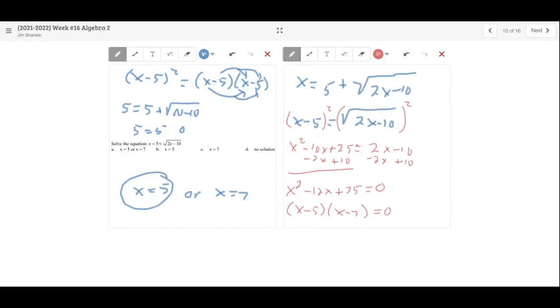So let's check the 7 out. If I put 7 in for x, so 7 equals 5 plus, and then 2 times 7 is 14. 14 minus 10 is 4. So the square root of 4 is 2. So I end up with 5 plus 2 is equal to 7. 7 equals 7. Oh, they both work. Awesome. So both of my answers would work. So my answer should be letter A.